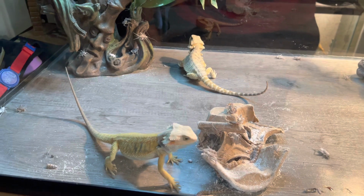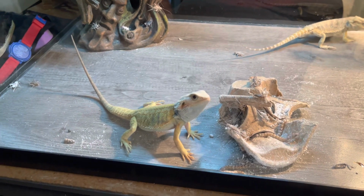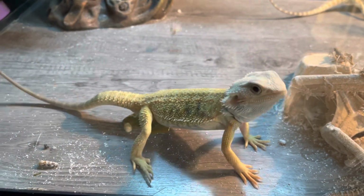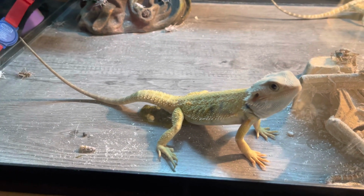Yeah, they really love the crickets. Look at that. He's getting a little pissed off. Look at that. Oh, what? He's making room. Are you really making room right now?